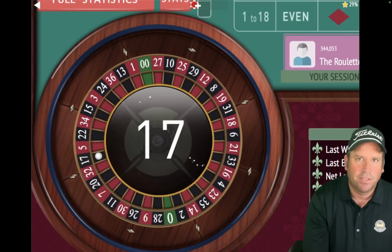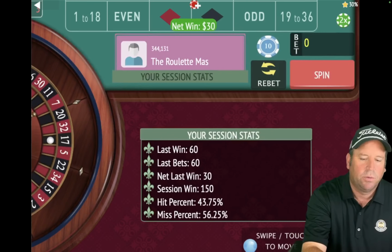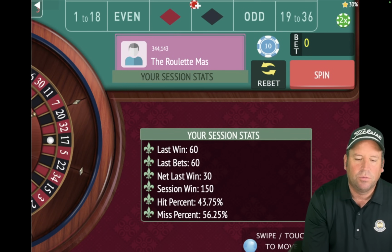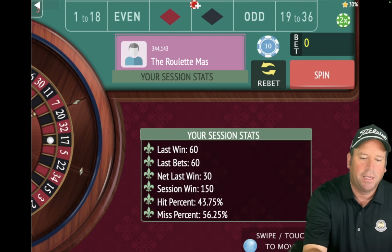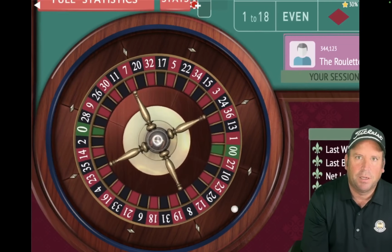And that is a 17 black there. That's another win. Okay, so we just reached the first profit goal, which is $150. That means we go back to the original $10 bet. So let's do that. And spin, we're up $150.